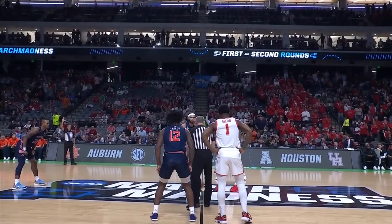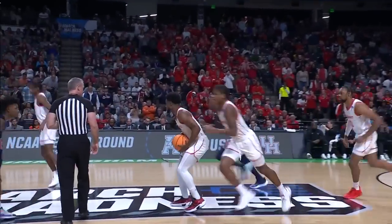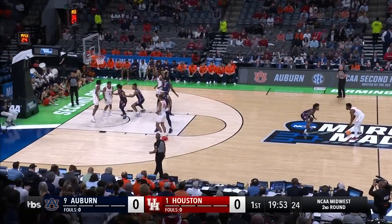In so many categories, including number one in the nation, field goal percentage defense. The tap is controlled by Houston, and Chet takes it off the floor. Jim Nance, Grant Hill, right now. Auburn goes a little bit.